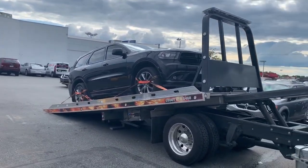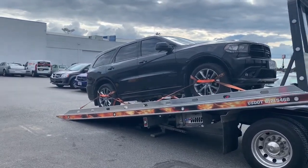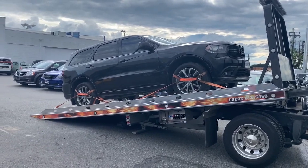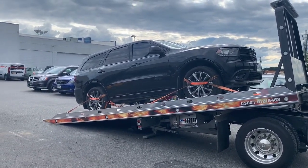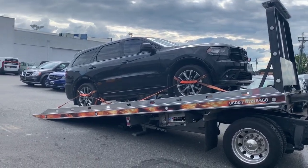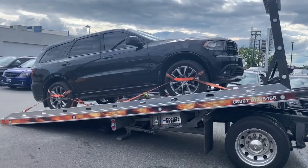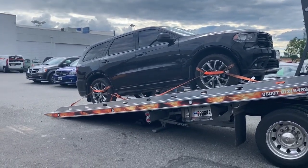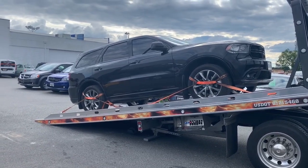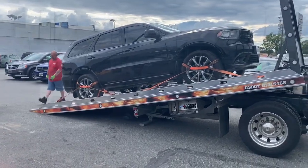I was on my way to Best Buy and the Durango just started acting real weird. Like it just didn't want to go. It was about to shut down. Pulled out to the side, tried to make it a little further, but it just didn't want to have it. So we are at Dodge right now, trying to see if they can check it out and see what's going on. Hopefully nothing too major. Obviously bad, like transmission or whatnot, that'll be expensive. Hope that's not the case.